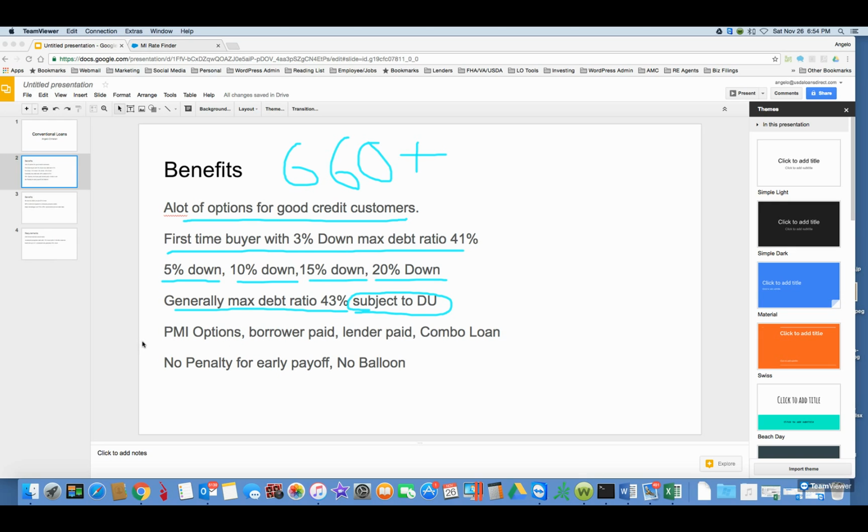There are multiple PMI options. PMI is the private mortgage insurance, remember, and when you buy a home, it can be paid monthly by the borrower. It can be paid by the lender, or you can actually do a combo loan. We'll talk about what a combo loan is and explain that.